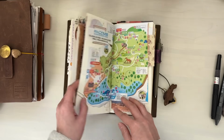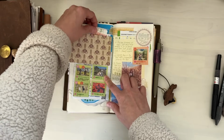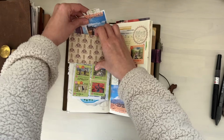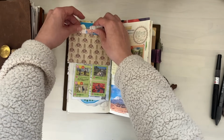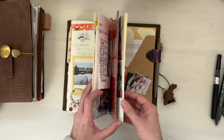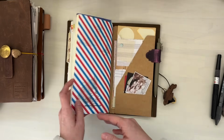And this one I did a recent journal with me session as well. We did the little tabs up here, and I journaled about them on this part. And these last bits are items and ephemera that I want to use to continue.